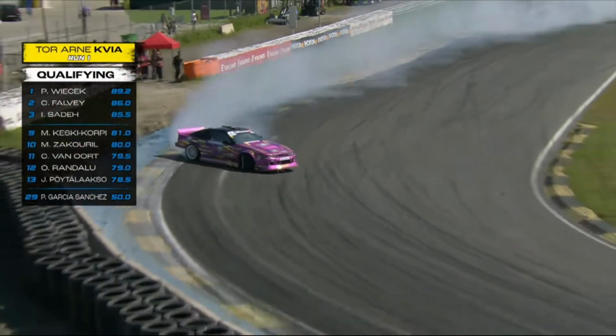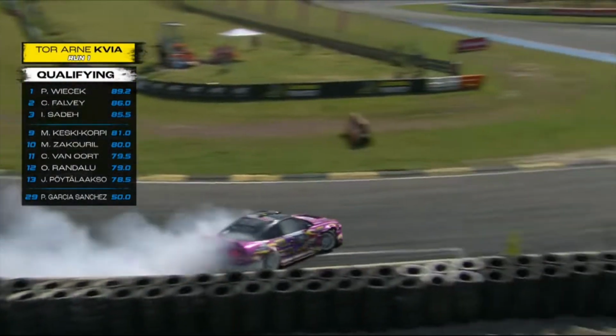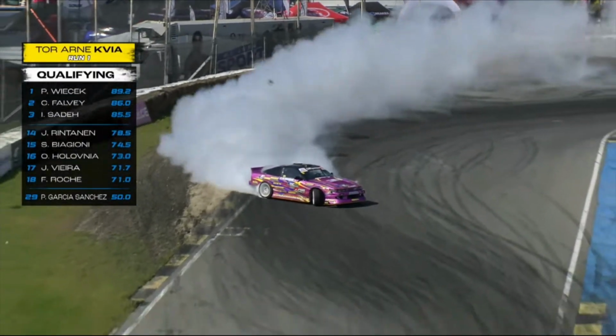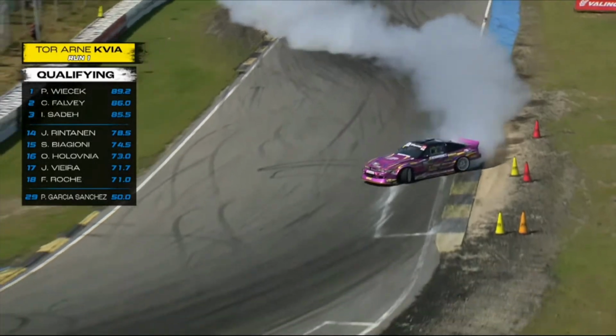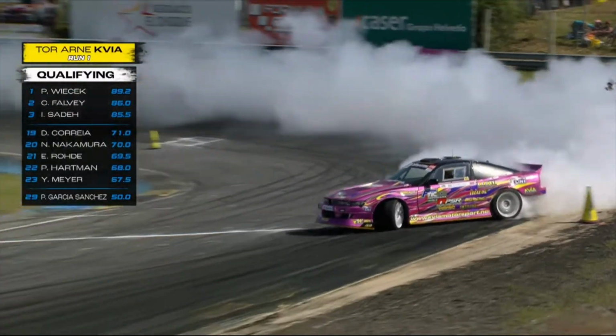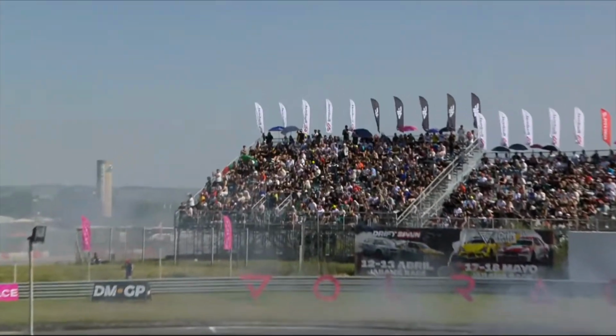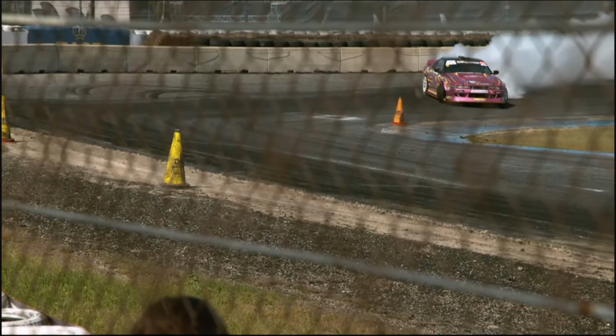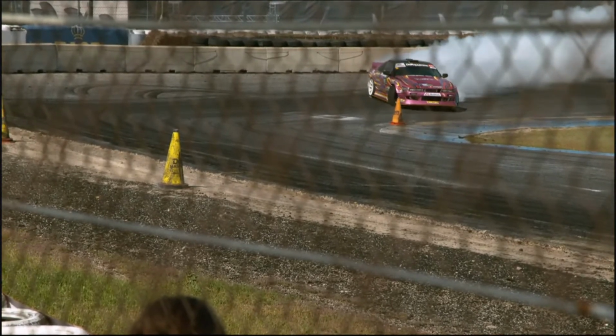And look at this from Tor Arne Kvia as he absolutely screams and fires through the circuit. Kvia puts that car right to the edge of the track. The anti-lag bangs as he hits the rev limiter. And Kvia now fires it on angle, collects the dots, puts it to the edge of the circuit. Kvia is not messing around. Quiet, very reserved, but when he gets behind the wheel of the car, the visor slams down, the car goes into gear. He's an absolute demon.